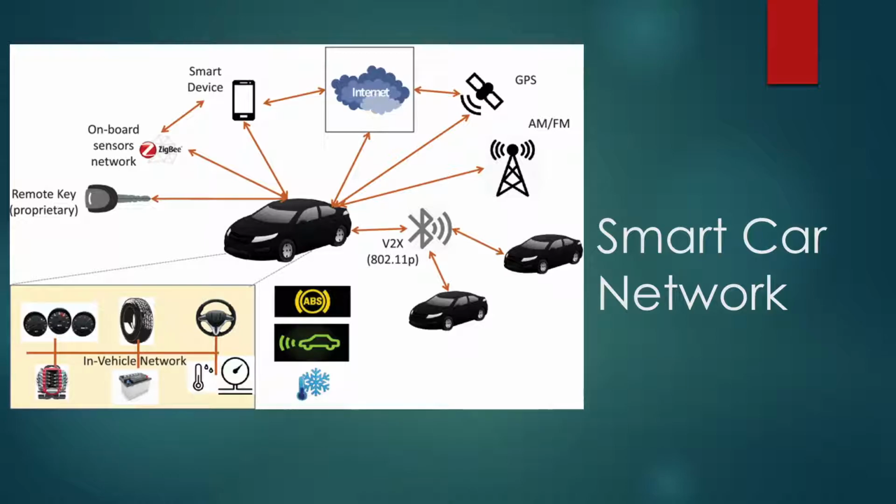Your car then has onboard sensors to not only feed data to your phone and the internet, but also to feed some of that information back to the dashboard to let you know if there's something wrong with your engine or your brakes or the battery. There's also the GPS that is connected to your car so that you can find out where you're going, and the radio so you can listen to some tunes if you don't connect it to your phone, and Bluetooth so you can connect your phone.